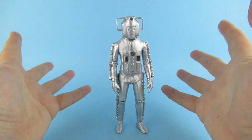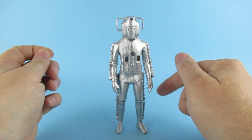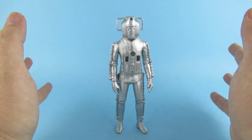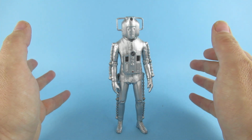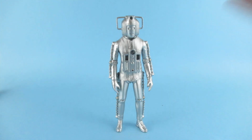The Cybermen appeared a lot, to me anyway, in Patrick Troughton's era, and then completely disappeared all through John Pertwee's, which I would have thought they'd have been more of a Pertwee kind of villain because they are more scientific. But maybe it was because they felt a little bit too much like the Avengers, which was I think around at the same time.